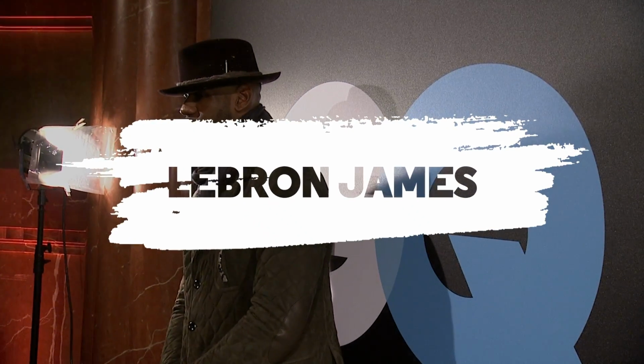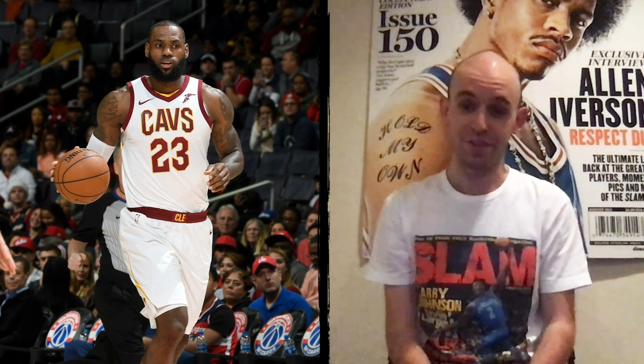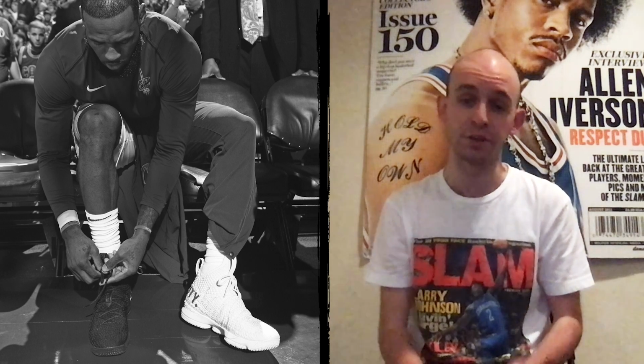LeBron James. This was a game in December of 2017, in year 15 for LeBron. This was his last season with the Cavs. This was really the first moment that we knew how special the LeBron 15 would go down to be in sneaker history, in LeBron sneaker history.